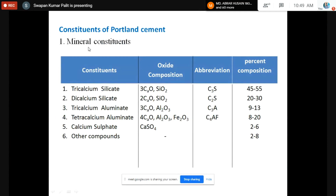You can see here, these are mineral components. Main 4 components of Portland cement. These are the chemical compositions. 3CaO, calcium oxide, silicon dioxide. Similarly, 3 calcium oxide, 1 alumina, 4 calcium oxide, alumina and ferric oxide. That's why the abbreviated names: tricalcium silicate, dicalcium silicate, tricalcium aluminate, tetracalcium aluminoferrite.